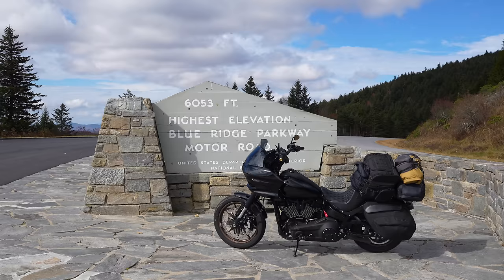Of course, I had to stop off here at the highest elevation point on the Blue Ridge Parkway. This is only about an hour from the southern terminus, so it's not too far up the parkway. So if you decide to ride just the first portion between Cherokee and Asheville, you will pass this spot. But I don't want to spend too much time here because we still have so much to see that I haven't seen before, and I've already seen this. So let's get back on the road.